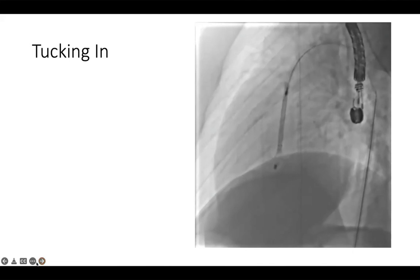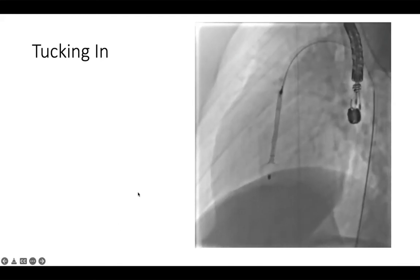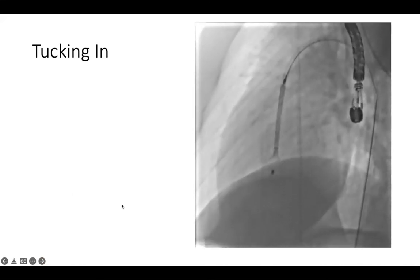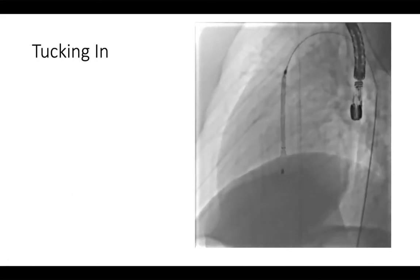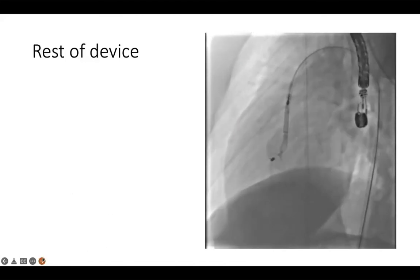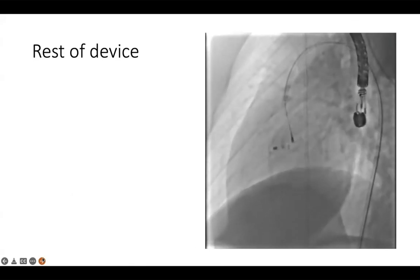And that's allowing us to have a much better position of the right-sided disc. And you can see we have it in an inverted fashion compared to how we screwed the device onto the cable. And there you can see we've got the RV disc is good. It looks at a better angulation, and then the rest of the device has come out.